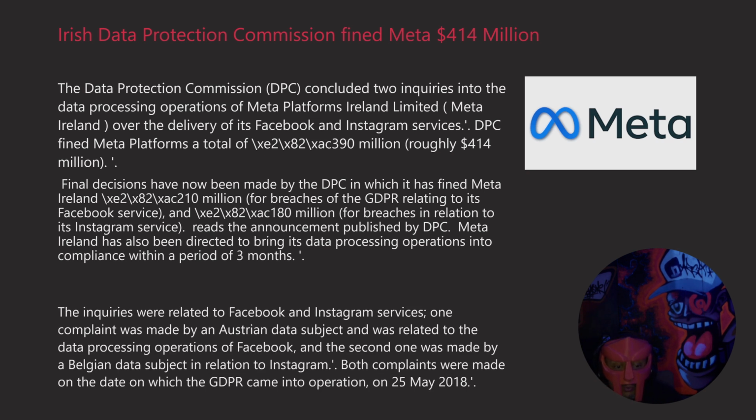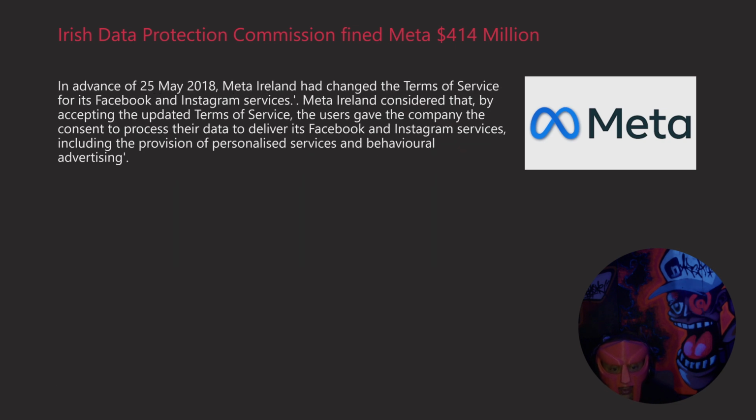The inquiries were related to Facebook and Instagram services. One complaint was made by an Austrian data subject and was related to the data processing operations of Facebook, and the second one was made by a Belgian data subject in relation to Instagram. Both complaints were made on the date on which the GDPR came into operation, on 25th of May 2018. In advance of 25th of May 2018, Meta Ireland had changed the terms of service for its Facebook and Instagram services.